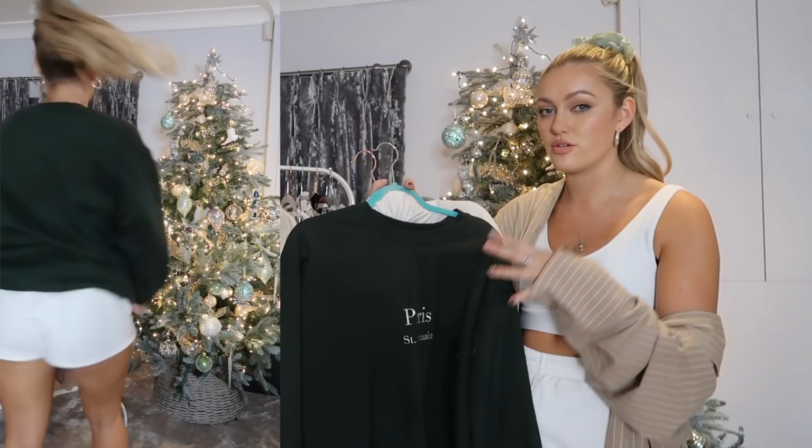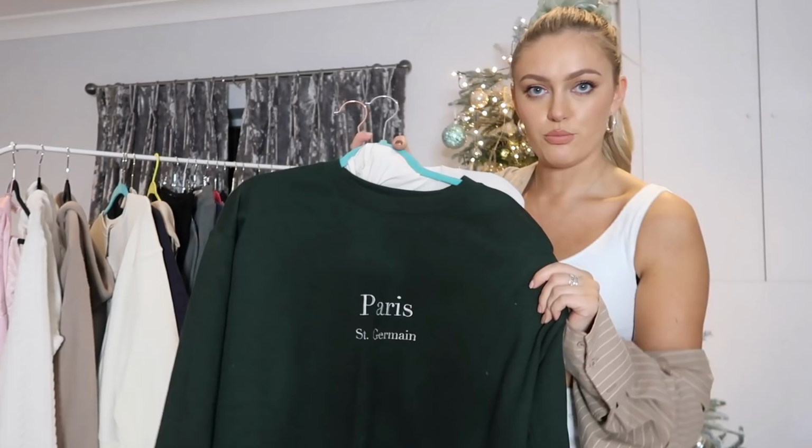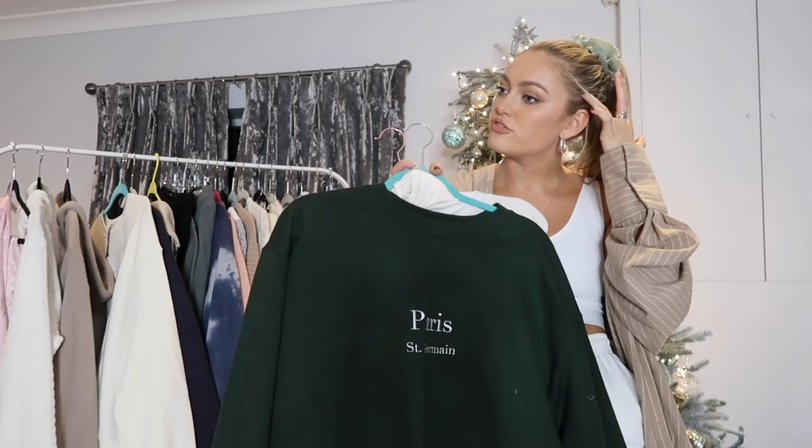These are slouchy oversized sweatshirts, but then they have this embroidery on. So the forest green one just says Paris Saint-Germain. Oh, I honestly, like, French was just not my thing. Got to be at GCSE, let's not talk about it.